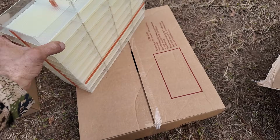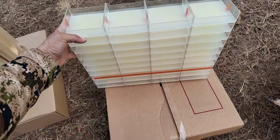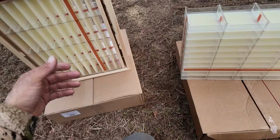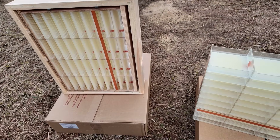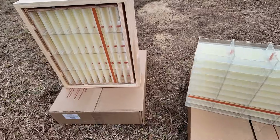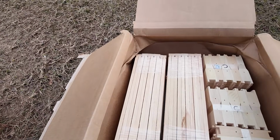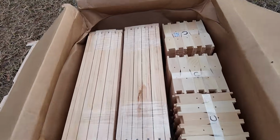This is a refill that you'll use for one that we used last year. After you pop them out of the box, you just refill the box. We've done good with those. We like those. Also use just some cut comb honey too.